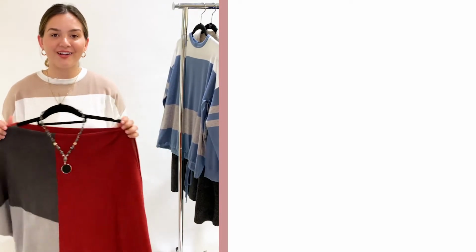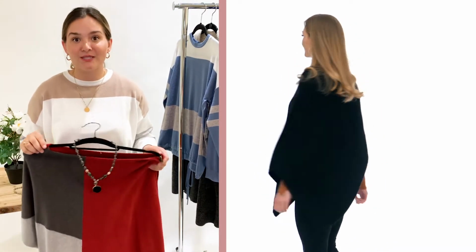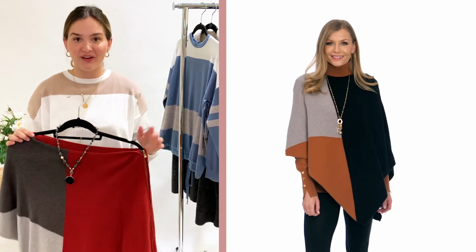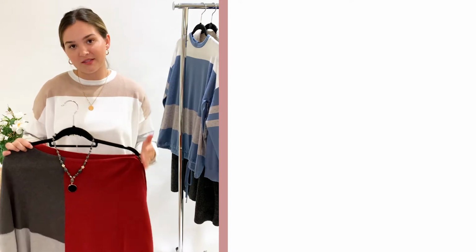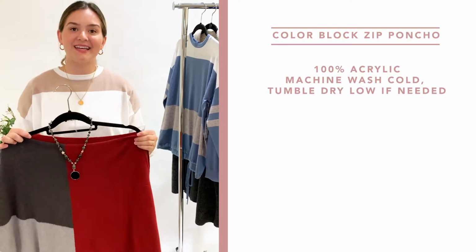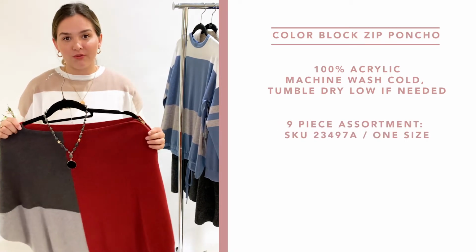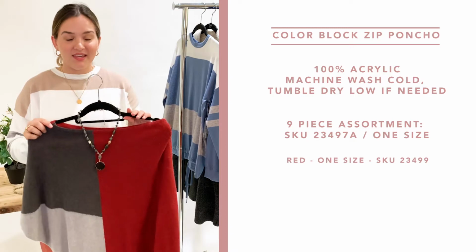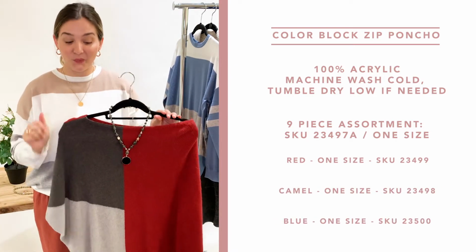Next up, we have our color block zipper ponchos. And if you've shopped with Howard's before, you know that we're very well known for our ponchos. They're very high quality, they fit the body so well, and people keep coming back for more. So we're really excited to offer our essential ponchos in this beautiful color block trend. These, I can assure you, will go very fast, so you're gonna want to snag these quick.